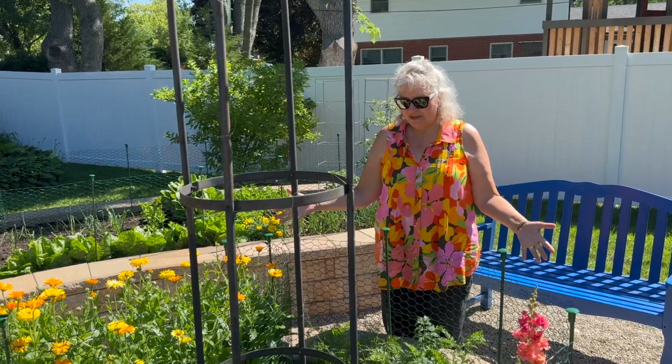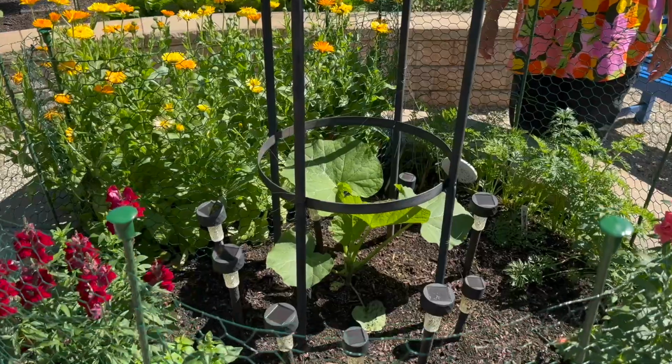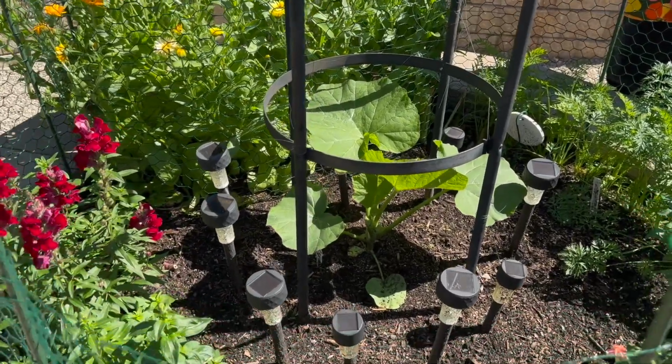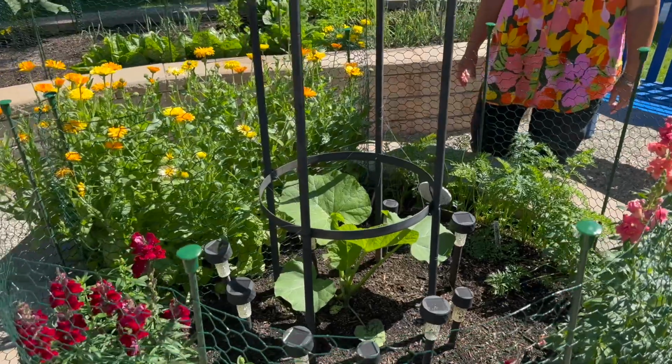So in the center bed on the big trellis is going to be a butternut called Butterscotch. It makes a smaller size butternut squash, so I wanted to give that a go for the first time.